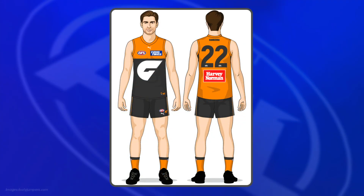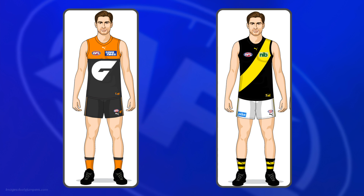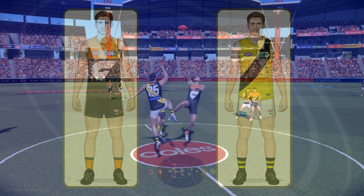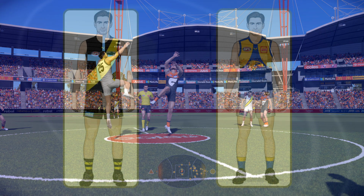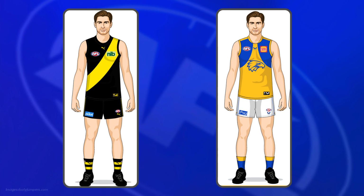Here's another example. The Giants' home jumper is a real mix of colours, from the mostly black front to the all orange back. It makes it hard to avoid a clash in anything other than a white jumper. This applies when GWS play at home to Richmond. The Tigers' home jumper clashes with the Giants' black, and their yellow clash jumper clashes with the orange. Again, which of these is better? This or this? I'd even go as far to say that whether West Coast wears its blue or gold Guernsey, it still kind of clashes with Richmond's home jumper.